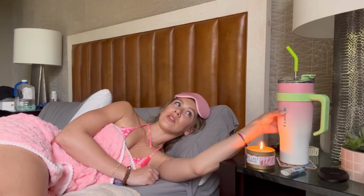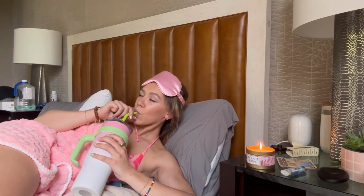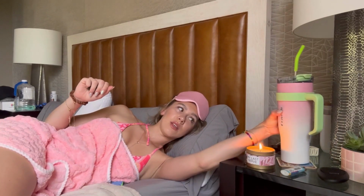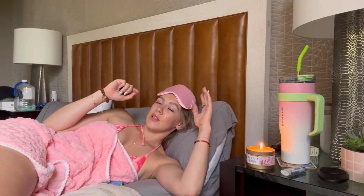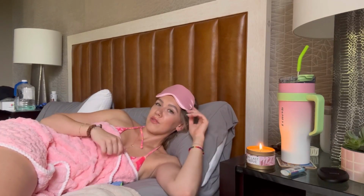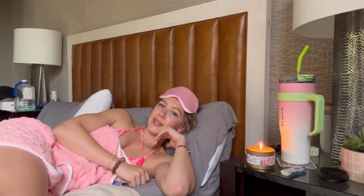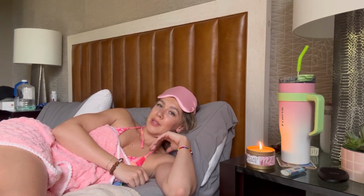I have this great big tumbler, so thirsty. In the bath, it is gonna be so useful, and this towel is so soft. The headband too. I love the sleep mask. It's blocking out all the light. I'm really so happy with this gift basket.